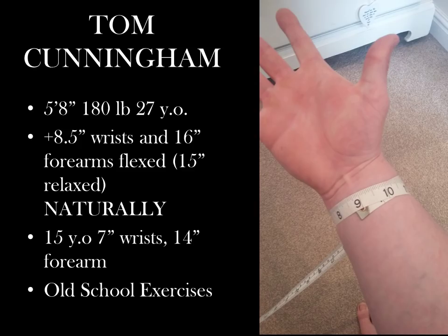Now, in my previous video, I introduced Tom Cunningham, who at 5'8", 180 pounds and 27 years old, has managed to develop his wrists to over 8.5 inches, almost stretching the tape at 9 inches, and having 16-inch forearms flexed or 15 inches relaxed, naturally. This caused a bit of a ruckus in the comments, and people shouting fake and all this nonsense. So I contacted Tom to provide tape measurements of his wrist and forearm for you haters and doubters to shut your mouths, basically.